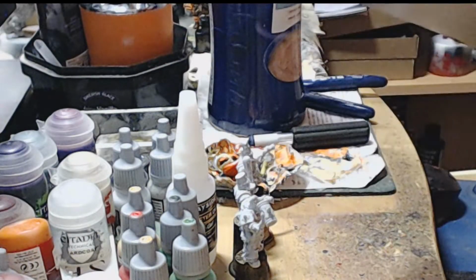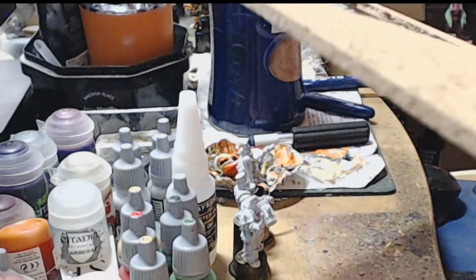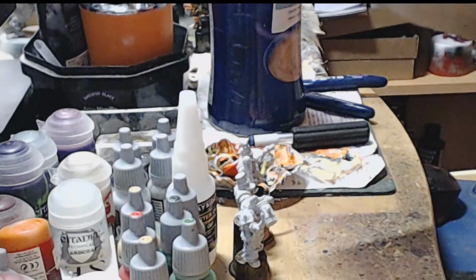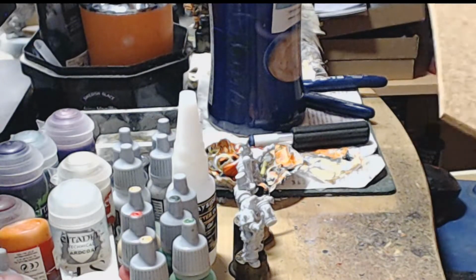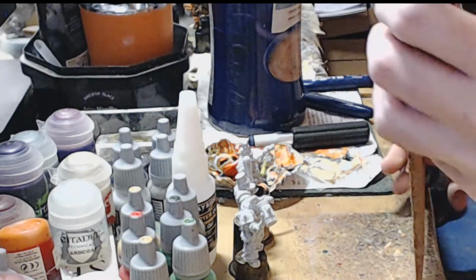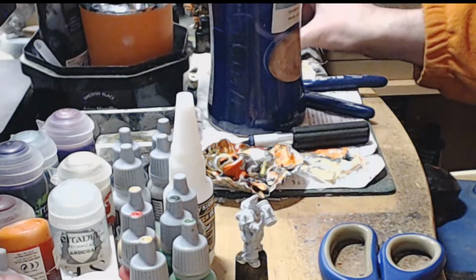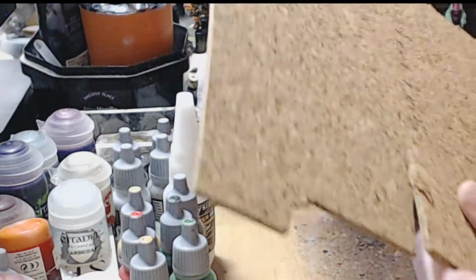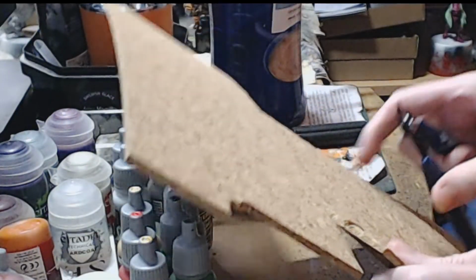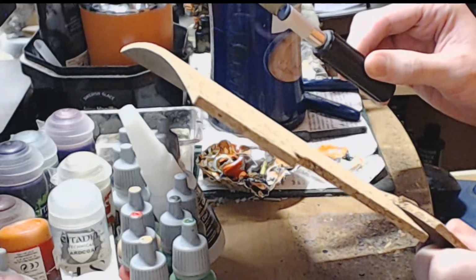Not quite as large as the pencil line that I drew there, because we are going to leave a bit around the edge for lava. Okay. Let's get these guys out of the way so I don't knock them over with my flailing cork and scissor action. So, for this part, let's get the clippers out actually. Need a bit more of a delicate touch here, maybe. Maybe even the knife.